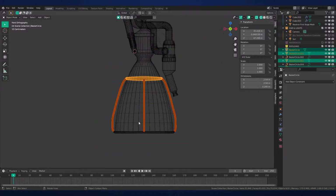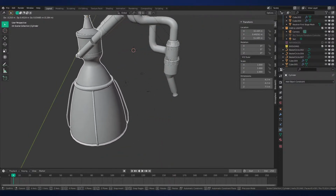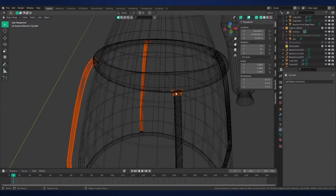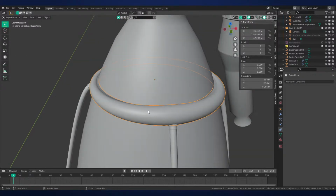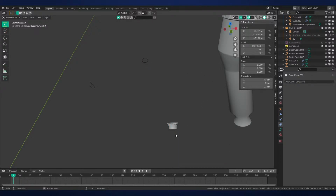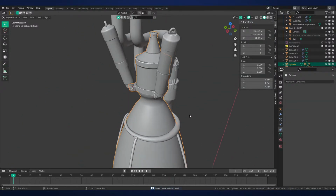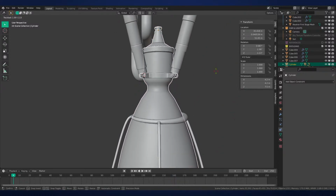We'll take all of these, parent it to this one. Okay, what I just noticed is there's some remnants of making the welds, which are these curves. We don't need those anymore. We'll just delete those. And we have a sort of gimbaling engine, kind of. Yeah, neat, very neat.